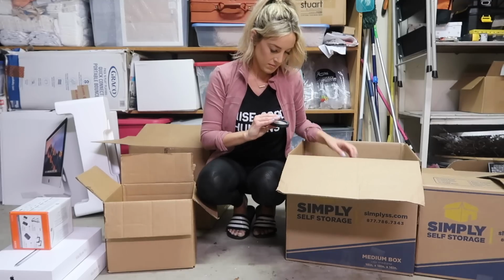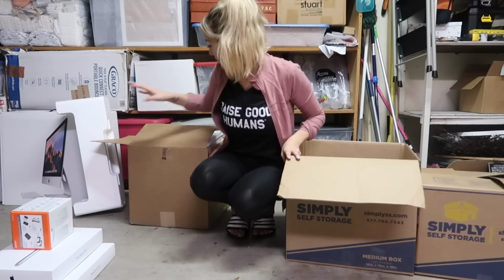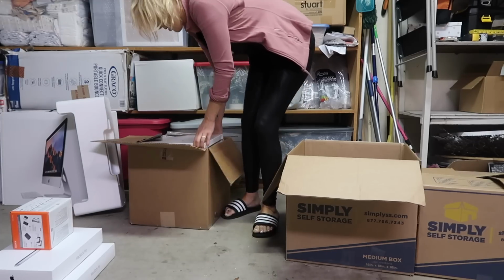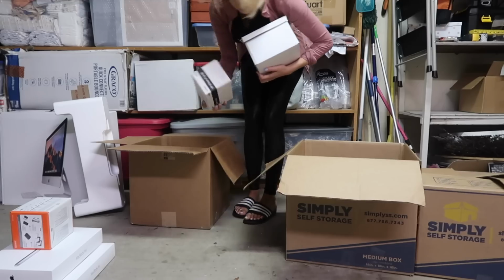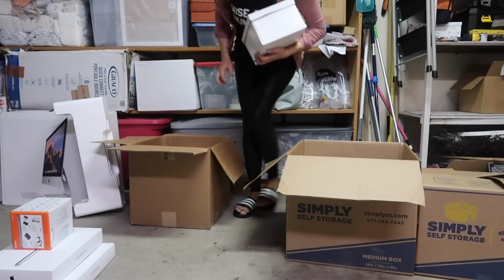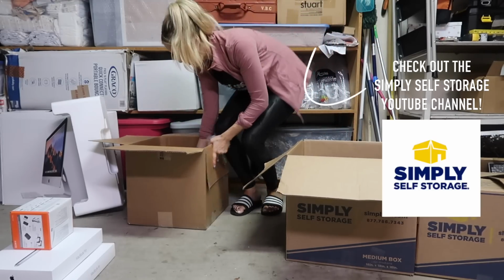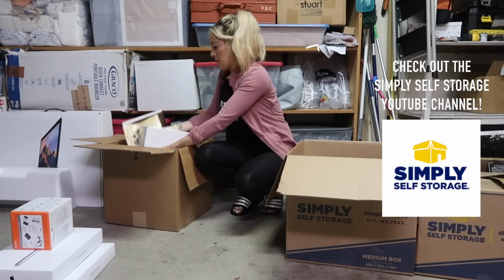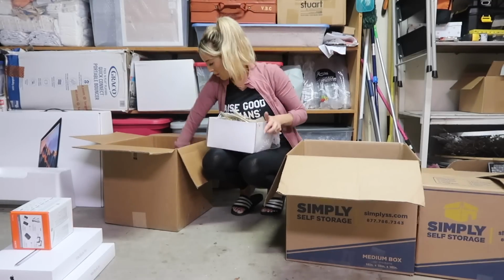But we actually utilized self-storage when we first moved to California as a way of getting on our feet and holding on to the belongings that were really important to us, but not having them clutter up our current living space. So like I mentioned, if you're tight on storage or you don't have a garage or you don't have the extra room, definitely utilize self-storage. It's a great way to hold on to what's important without overwhelming your current living space.